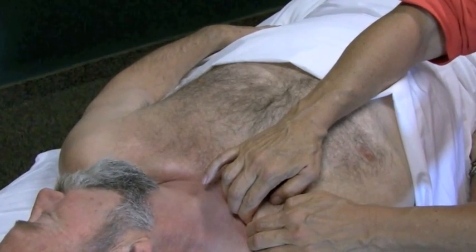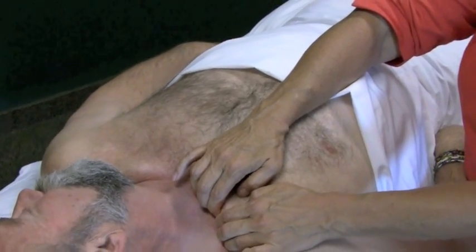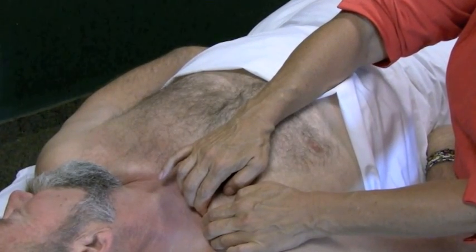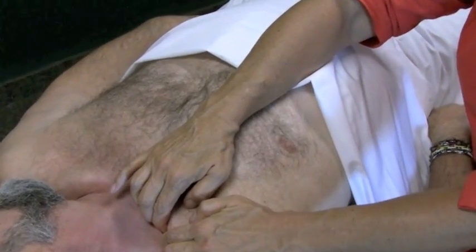So I've got a little bit of traction over here, and my client gets to do the rest of the work. And when it feels like it's released, see if you could take it further into that movement. Nice and slow. So a lot of times they'll feel this really deep in their cervical region.